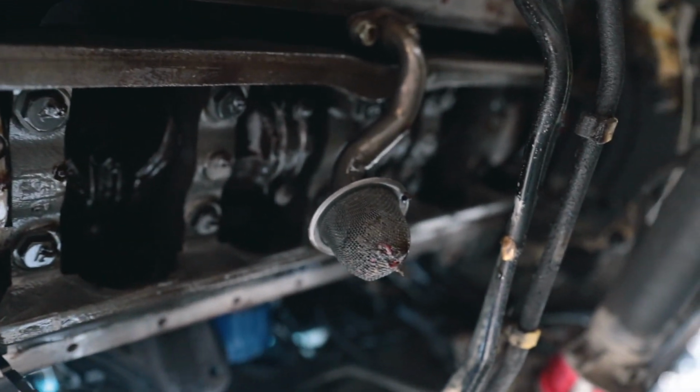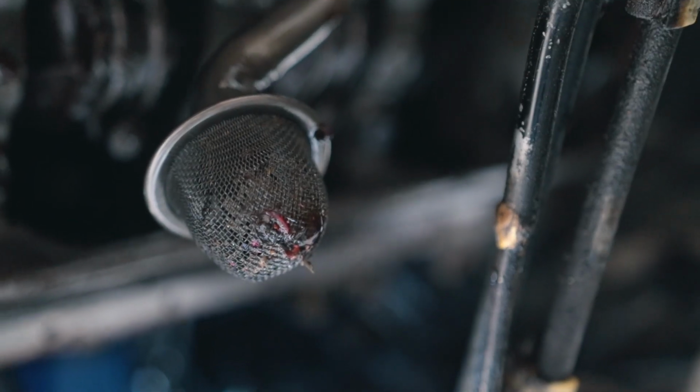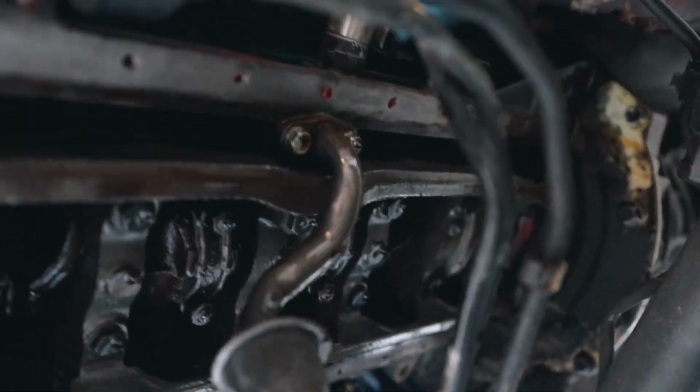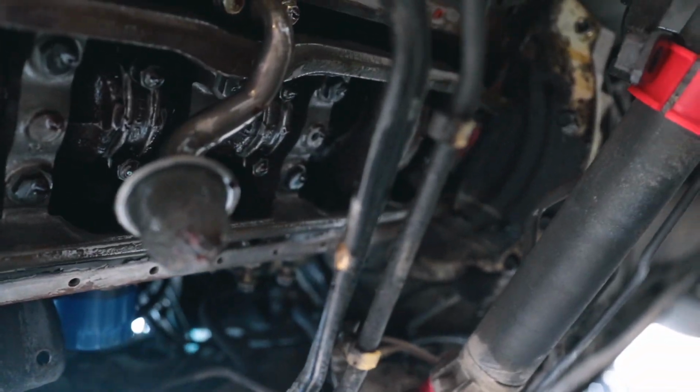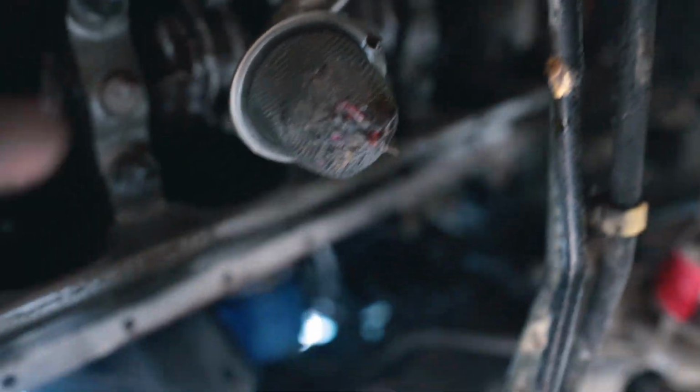Okay, so here's the motor. One thing I'm noticing, look at the pickup. It's got some stuff on it. I'll unbolt that and we'll pull it off and take a look at it more. Visually, everything looks normal apart from the pickup.